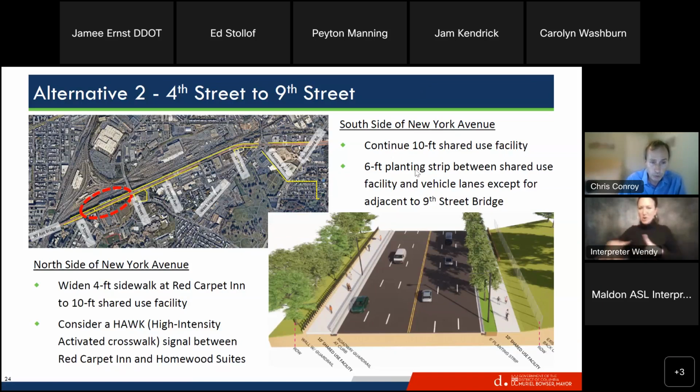And so this is something we would seek comment and feedback on as to whether that's appropriate and useful in this location. It's quite a long distance between 4th Street and Brentwood Parkway, which would be the next crossing to the east, where there are currently no crossings. So this would try and resolve some of that issue. Next slide.